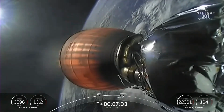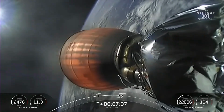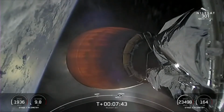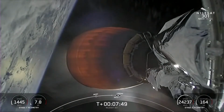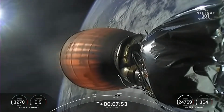But it looks like we're still getting telemetry from the first stage, and it is rapidly slowing down as it's slamming into the atmosphere. Now, right now, it is still going far over the speed of sound, but over the next few seconds, it'll then slow down to below the speed of sound. Then the first stage, a single engine, will ignite. Alex, you want to guide us through what this landing burn looks like? How many engines they're using?